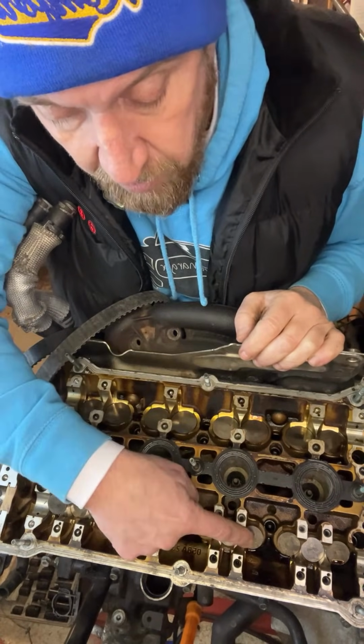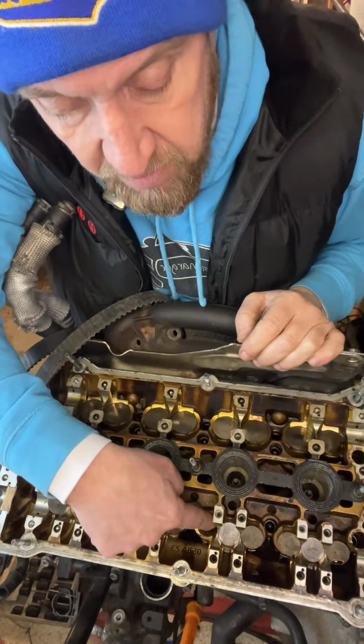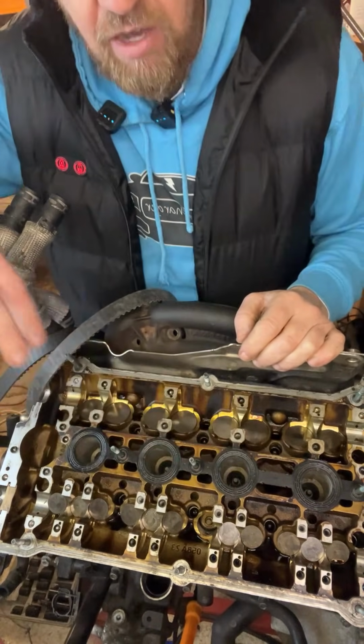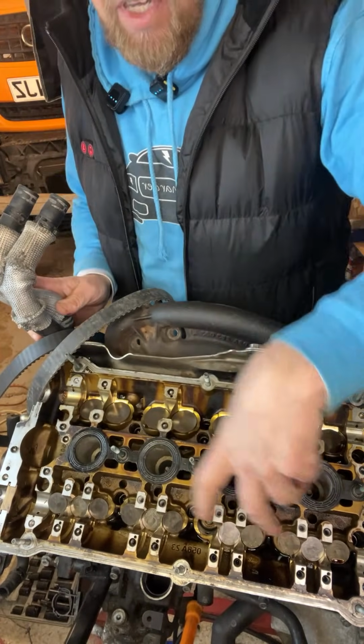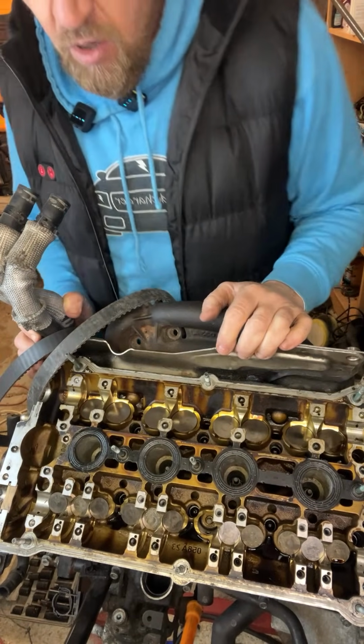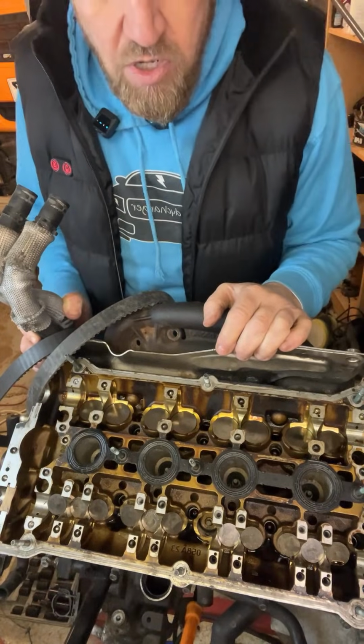So it has 3 per cylinder. It has 3 inlet valves sitting here, and these are the hydraulic lifters, and 2 exhaust valves. So there you go, there's 5 on each cylinder. There's 4 cylinders, there's 20 valves. So there you go. Why they've done it that way, I don't know exactly.